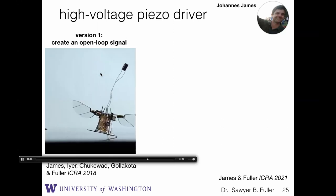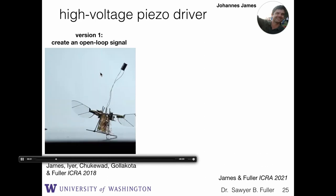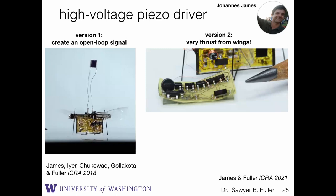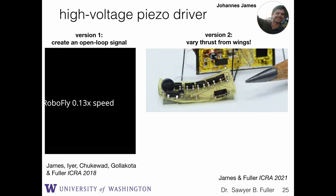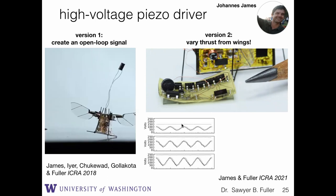It was open loop though. And what you need for flight control is you need to actually be able to regulate the signals going to the motors. So very recently we've published a follow on to that, which is a driver, and in particular an algorithm in this little microcontroller that's able to learn how to generate different waveforms of different amplitudes.